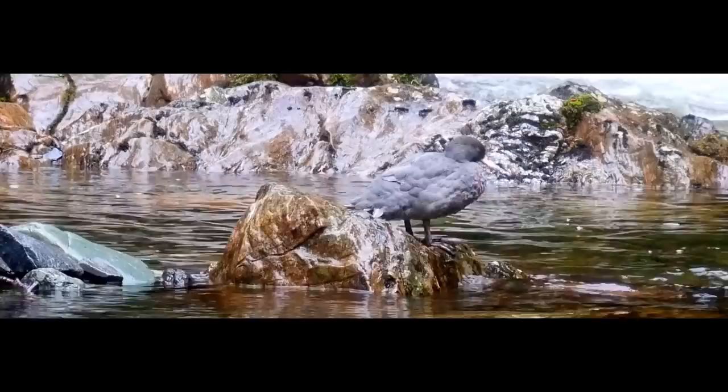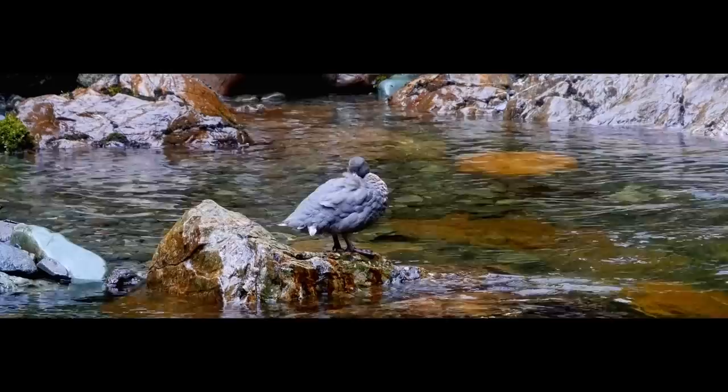Pretty cool, a whio or blue duck hanging out in this pool just below where we were sleeping at the Gridiron Rock Shelters. Pretty special bird to me because they're pretty much the whitewater bird of New Zealand native birds.